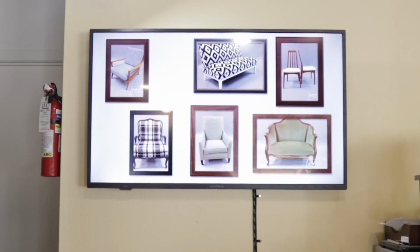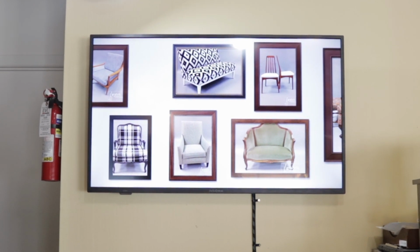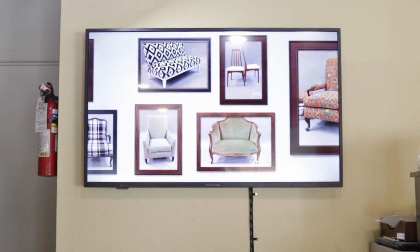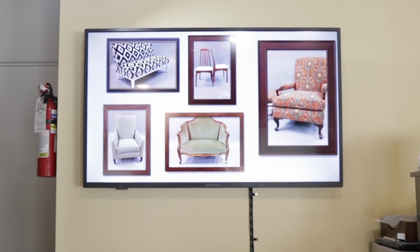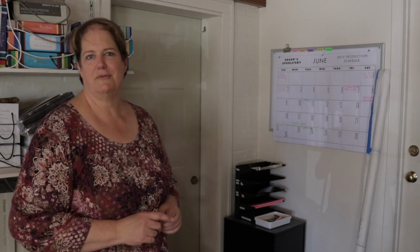We just installed this. It's a television monitor that shows pictures from the website, so when the customers come in they can see pictures of projects that we've done in the past, which helps them gauge an idea of what they'd like to do with their project. So then I can give them a ballpark estimate on what the project will cost, and then we go look for fabric. Well, let's go see what's happening in the workroom.